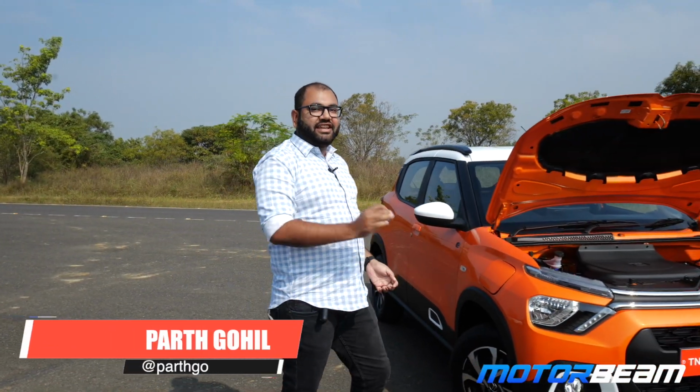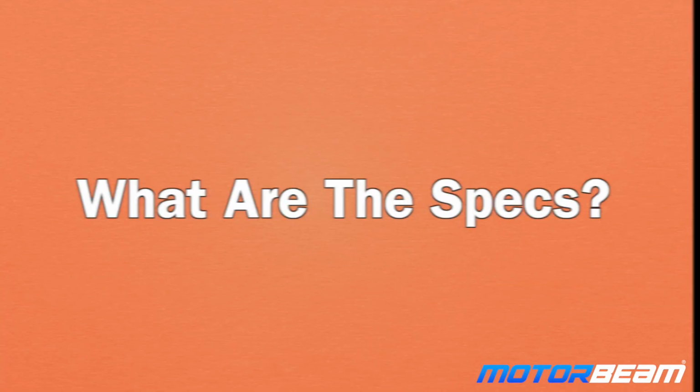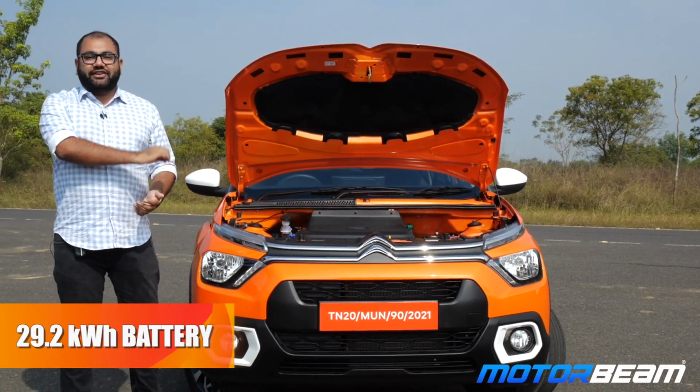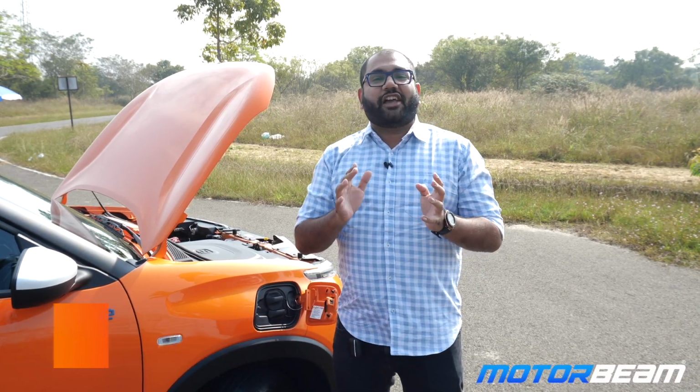Another day, another electric car. This is the Citroën ëC3 based on the ICE Citroën C3, and well, here's the engine bay of this car. You can't really call it an engine bay. This is powered by a 29.2 kilowatt battery, and this one makes around 57 horses, 143 Newton meters of torque. The claimed range on this car is 320 kilometers, which is 3 kilometers more than the Tata Tiago EV.